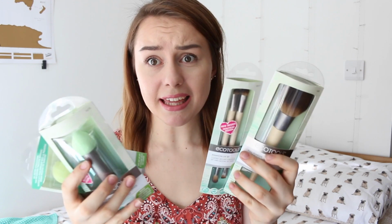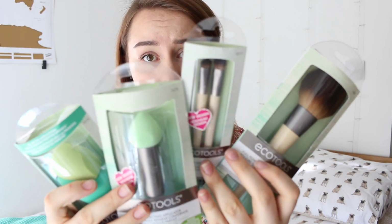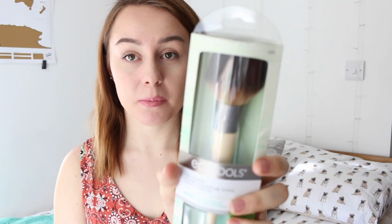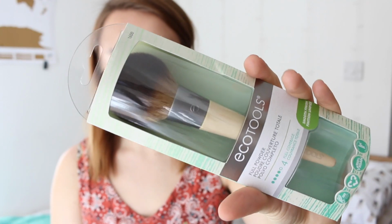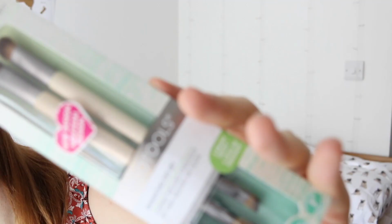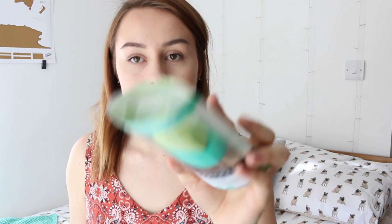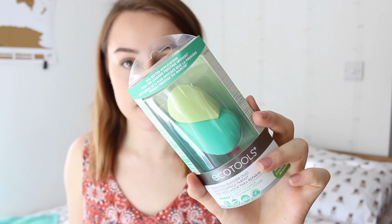Look how many things, all Eco Tools. I'm so excited. I got a full powder brush, which looks like this. The enhancing eye set. It's 4 brushes for any eye look. I got the perfecting blender duo, so it's like 2 makeup sponges.